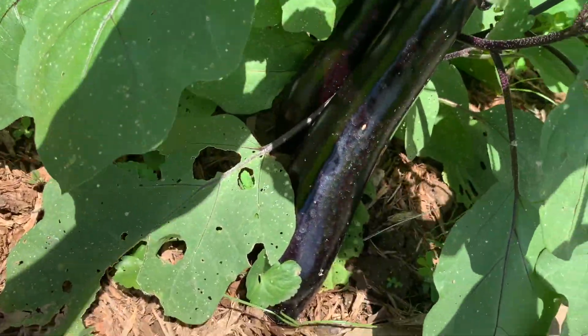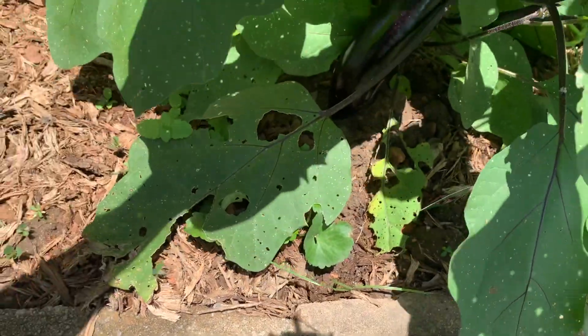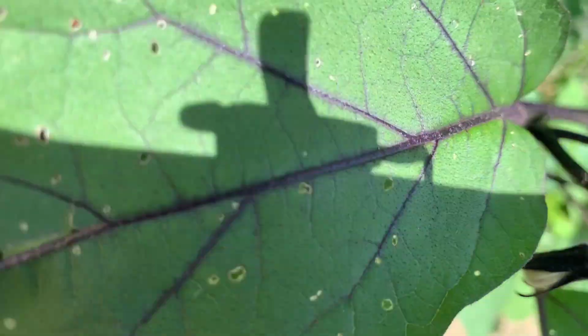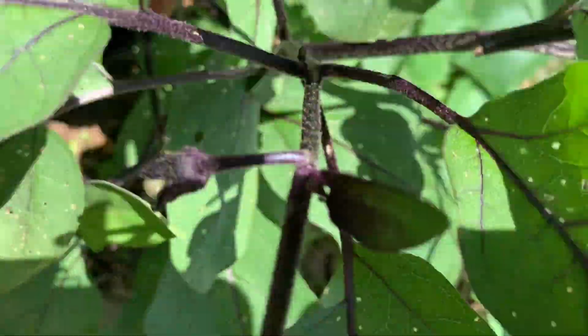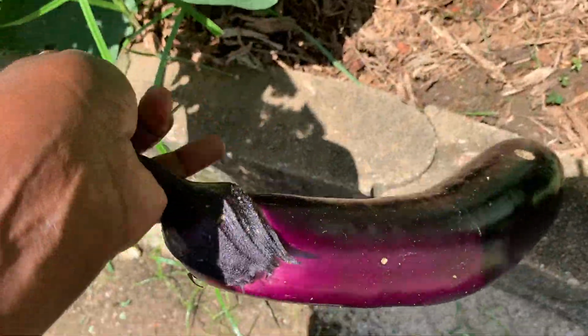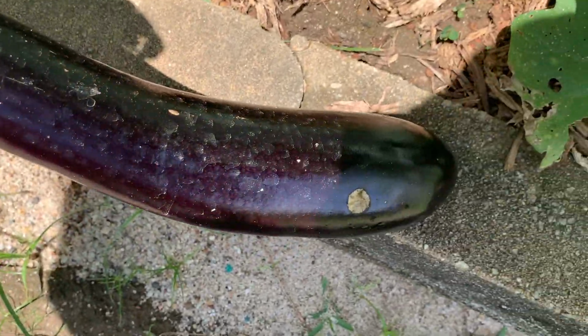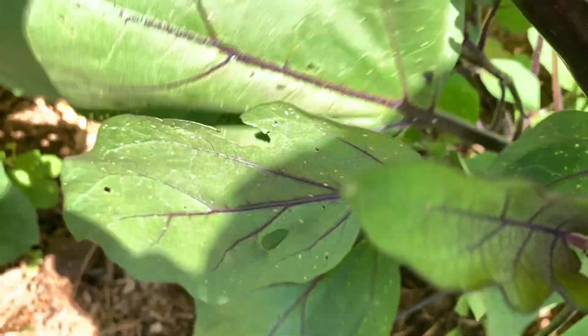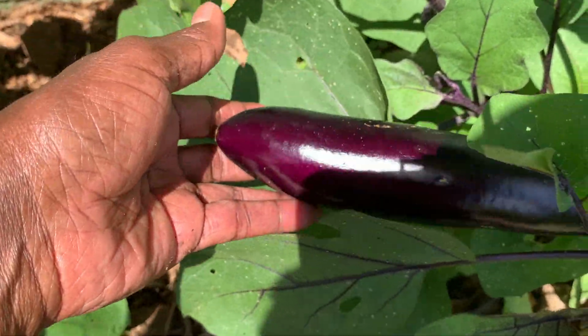Oh my goodness, look at my eggplant. Look how big it got. Oh, we gotta pick this eggplant. Oh, it is so big. Oh, look at this. Oh, what a big eggplant. Yeah. Let's see, I think there's another one, but this one is not that big. So I am going to leave this on and let it get a little bigger. Look at that. Oh, yes, I'm gonna leave that there.